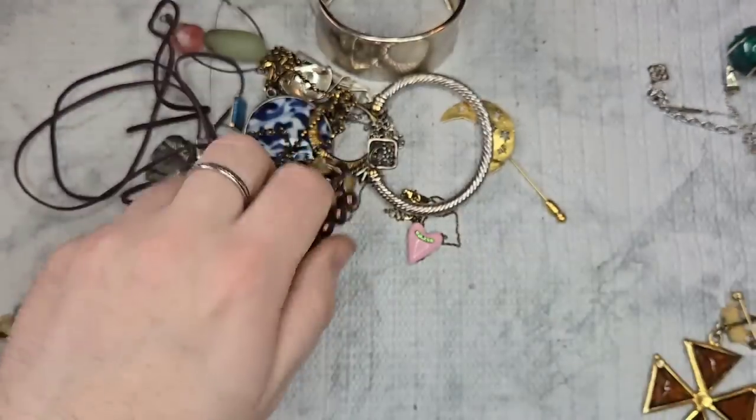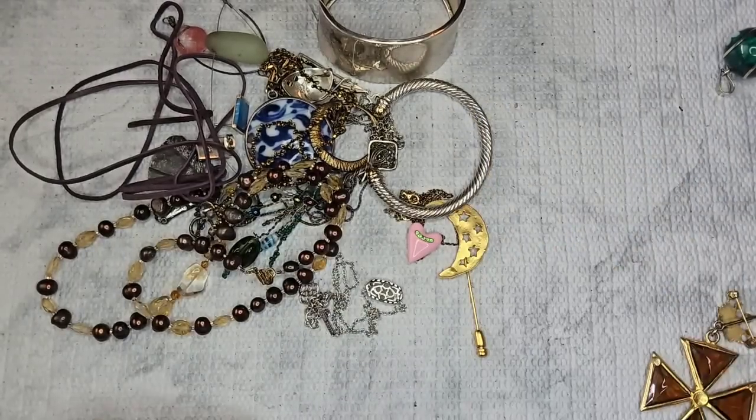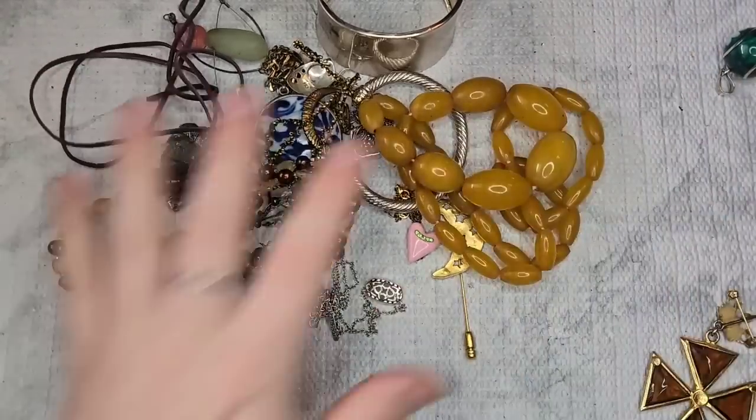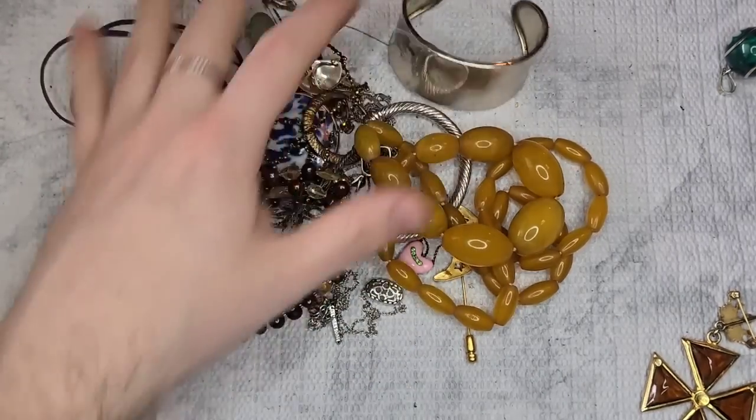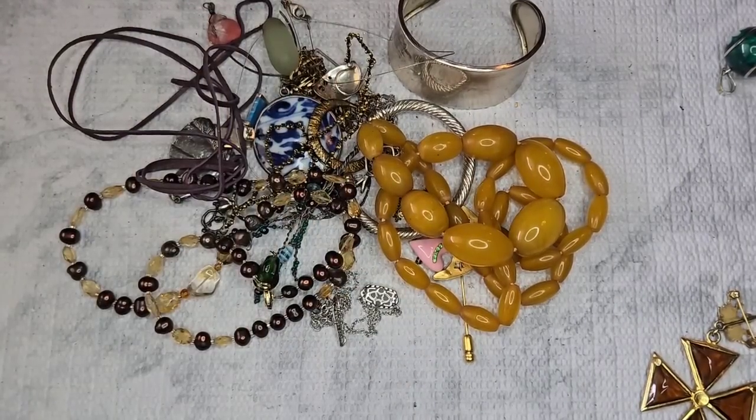We got the pearls and quartz. We got the Kendra Scott. We got the Kenzo. And we have the Bakelite. This may be my best Goodwill Blue Box ever. So that is absolutely insane.